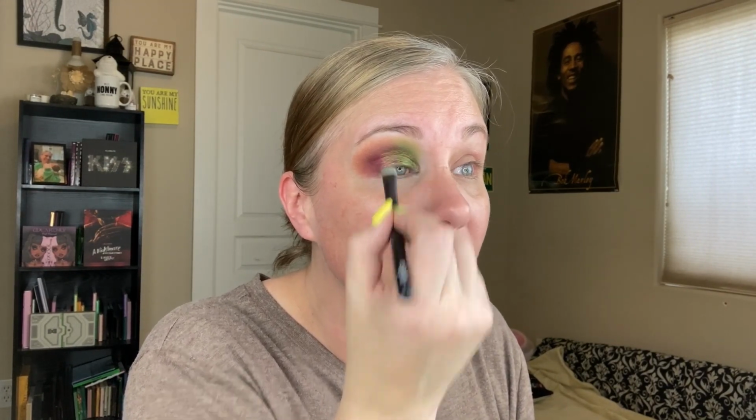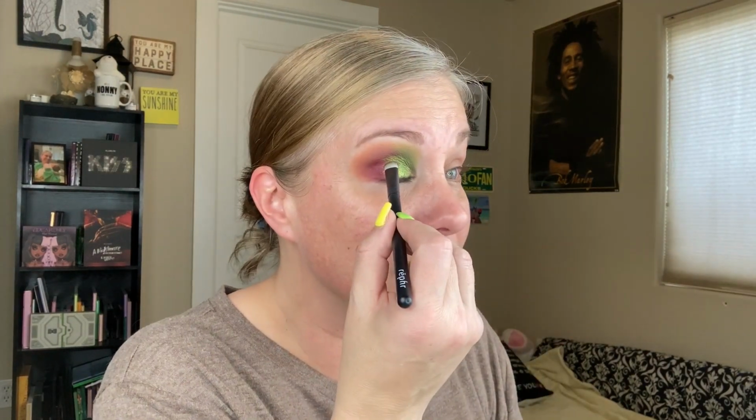Oh, I love this look so much. I also thought about maybe pairing this with this shade here, but I think I am just going to throw that in my inner corner. I love having a bright inner corner. That's so fun. So I am done with this. I think this is absolutely gorgeous. I love the outer edge here. It blended so nicely. Love this color combo. Kind of looks like a stoplight, but I don't care. I'm all in for this.